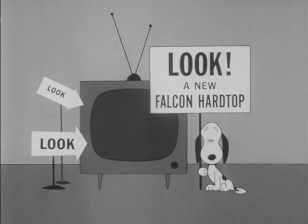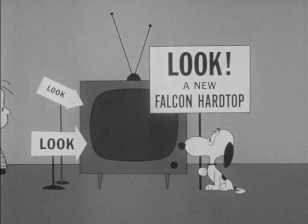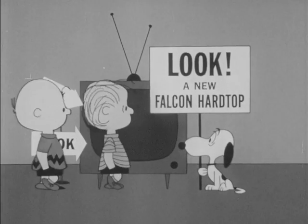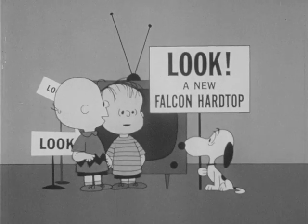And now the characters from the comic strip Peanuts. Like he's trying to tell us something.